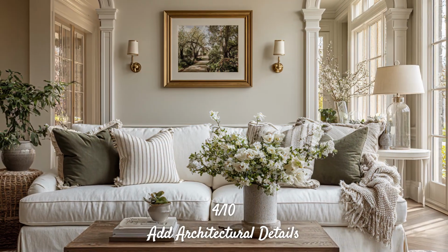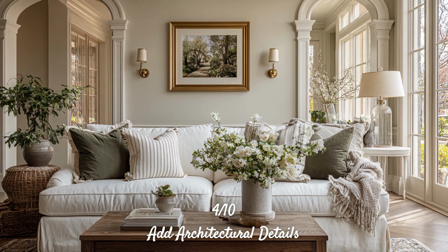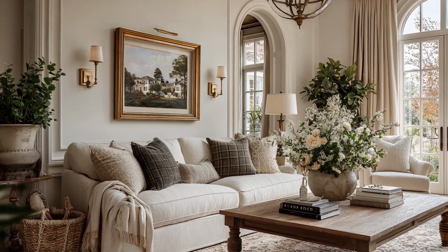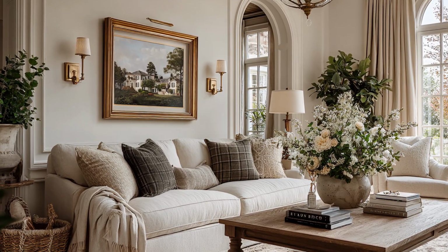Crown moldings, ceiling medallions, and wall paneling define classic interiors. Incorporating these details in a modern space adds sophistication and structure. Even subtle touches like arched doorways or wainscoting can create a timeless foundation that enhances your home's character.